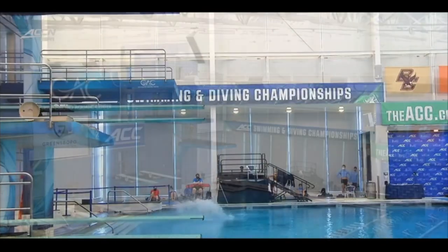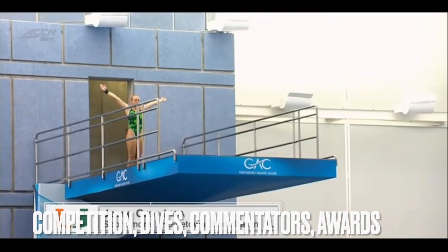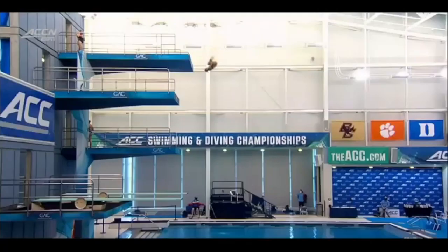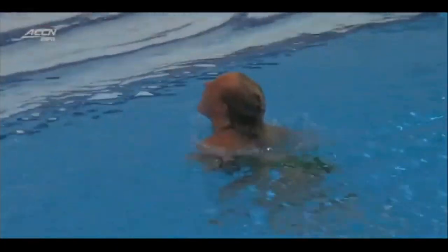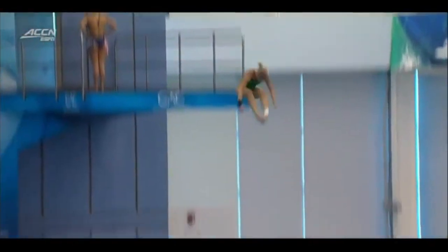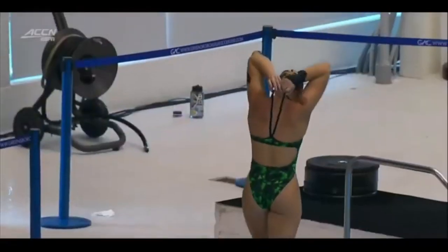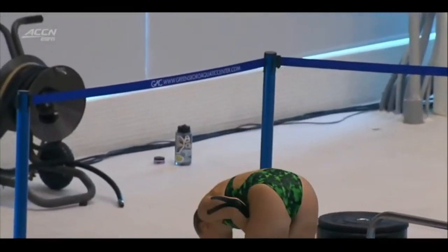For sure. So Vasquez already has a gold medal to her name. Here's Jessie Creed now, the sophomore out of Miami. Jessie's doing a forward 3 1/2 somersault tuck, running forward down the platform. Just a little bit over on her finish there. She's got to get out a little sooner and reach out in front on that entry so she doesn't over-rotate, but a pretty solid dive, should be in the satisfactory category. Total award of 47.25.